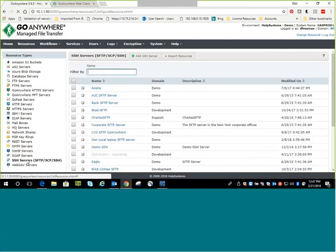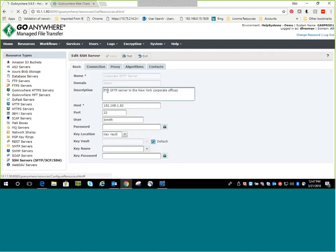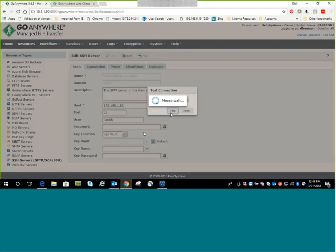Same thing with that SFTP server, which is what we're going to look at here in just a second. Here, you're just going to build out the SFTP server by what they're giving you: host name, port, username, password if applicable, or maybe you have an SSH key for authentication. Once you do that, you can hit your test button there, see if that works. I don't see a password, so I don't know if that's going to work or not.